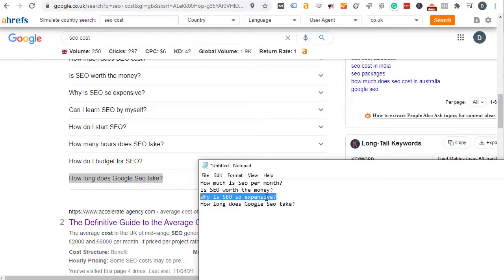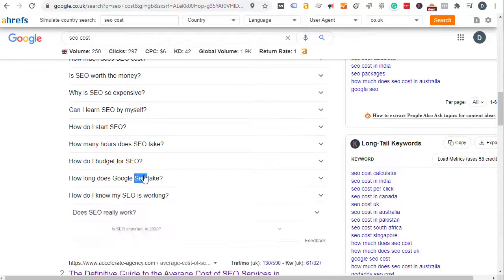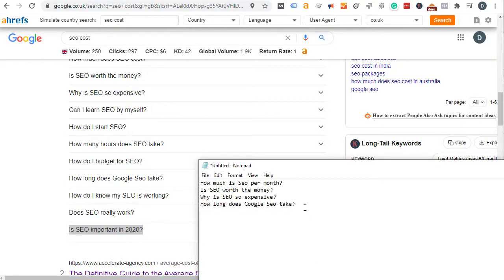I'm going to see if there's a different one for that, because I don't really want to get traffic with people that are asking that question. If they're asking a question like that, they don't see the value in it. It's going to be a waste of time getting them on here, to be honest. How do I know my SEO is working? Does SEO really work? Is SEO important in 2020? Okay, I'll go with that one. So I'm going to get rid of the expensive one. I'll paste that in there.